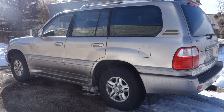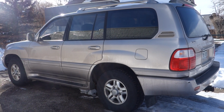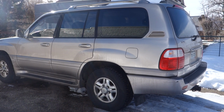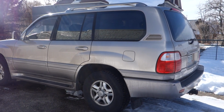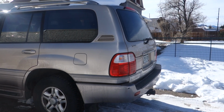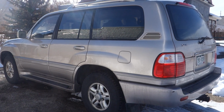So yeah, that's a big plus for me. I don't like the idea of having a nice, expensive truck that I'm going to take off-road. Especially out here in Colorado, it can get a little hairy at some points. You can definitely risk body damage. So if I do get a big dent in a quarter panel or something in this thing, it's not going to be the end of the world for sure.